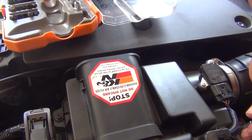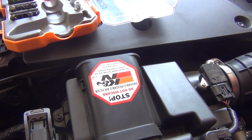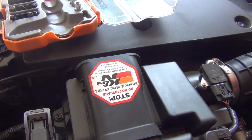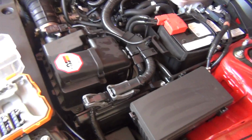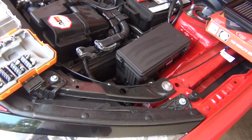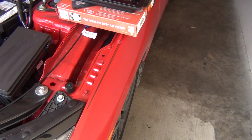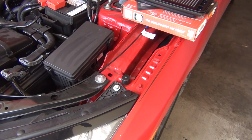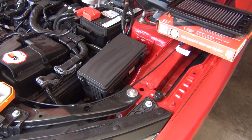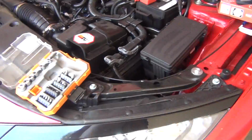I'm sorry I'm not adjusting the video, but it's pretty self-explanatory. Thank God I had paint protection film on my bumper. That would have scratched it. Anyway, it's in place. That's the old filter. We've got the mileage. I don't want to deal with this crap at the racetrack. I'd soon have everything good to go.